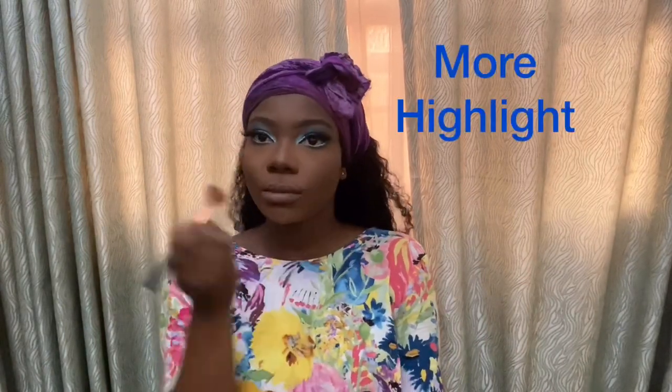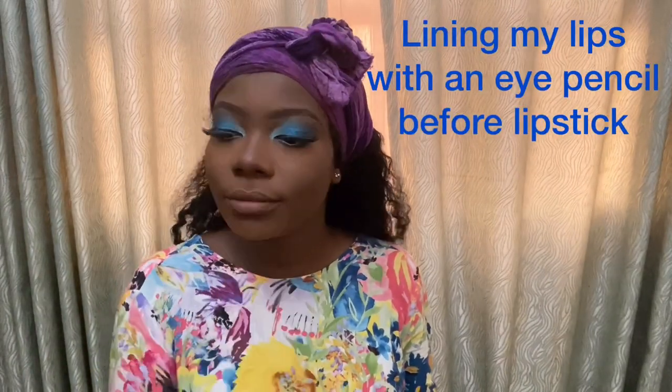I'm adding a lighter shade to my chin to also smooth out that contour line a little bit and make my face slimmer too. So here I'm lining my lips with an eye pencil before I apply my lipstick and before I apply my gloss. So I'll just let that set in a little bit.